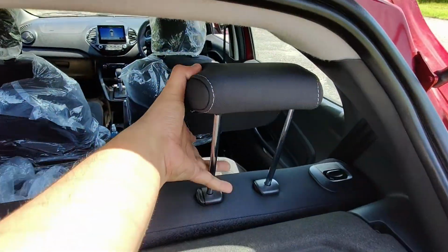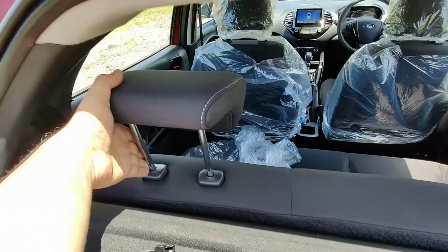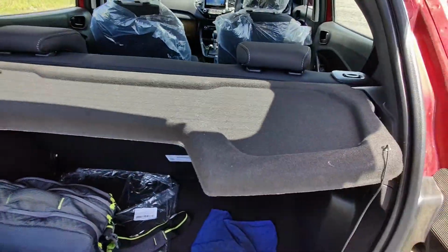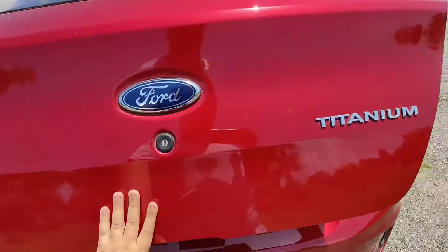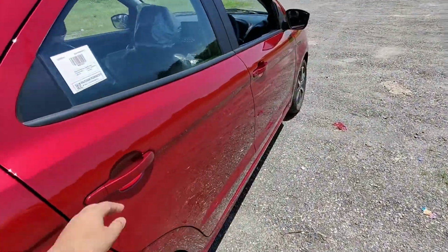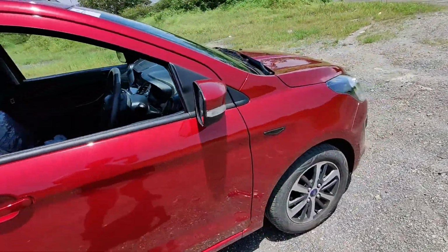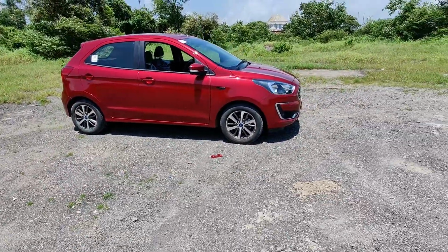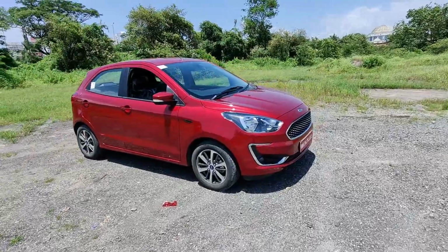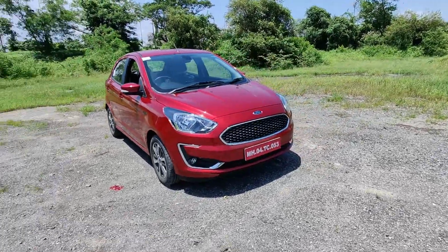You've got these headrests here, which are, as you can see, adjustable, so they are good in terms of safety. Talking more about safety, well, it's got 6 airbags on the top end variant, and ABS EBD standard along with traction control is also provided. So that makes this car quite impressive in terms of safety.